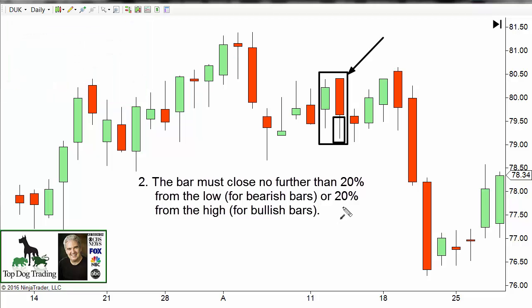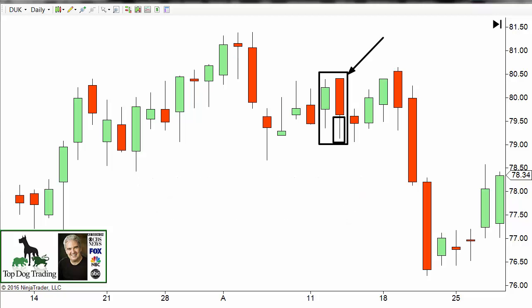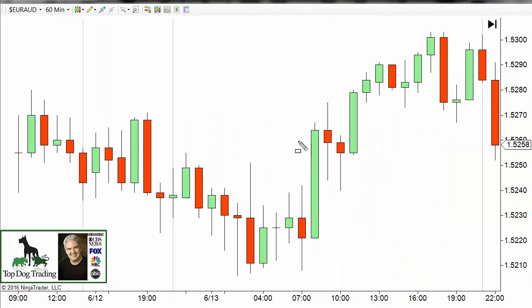So that is the second issue. Now let's go on and look at a third issue that you must consider. Okay, so here's the third issue, and we'll look at these two bars here. And you'll notice how, my drawing isn't very good there, let me redraw that.